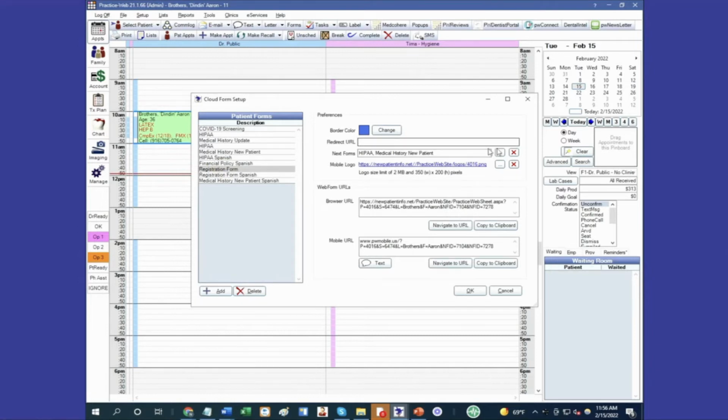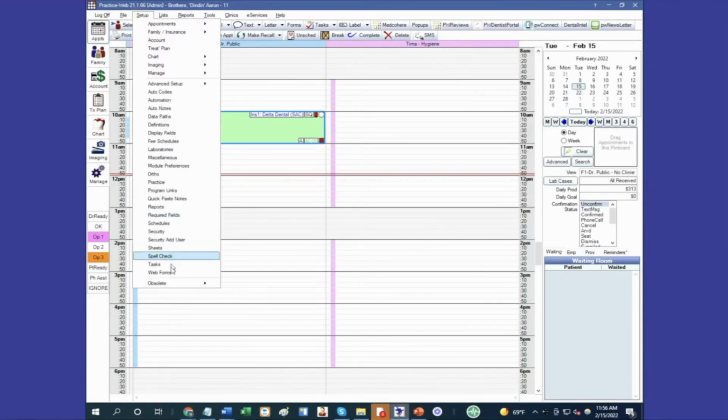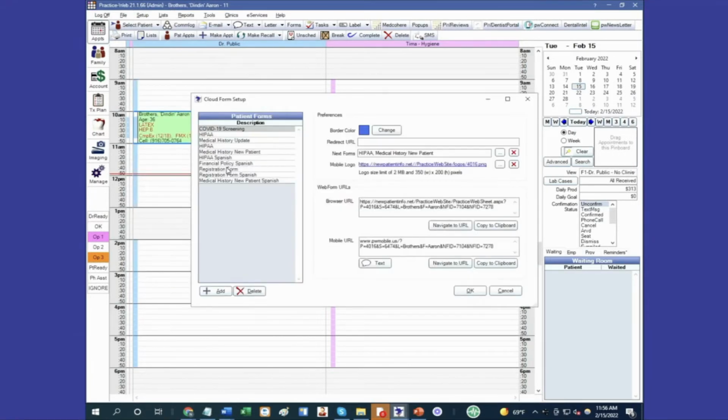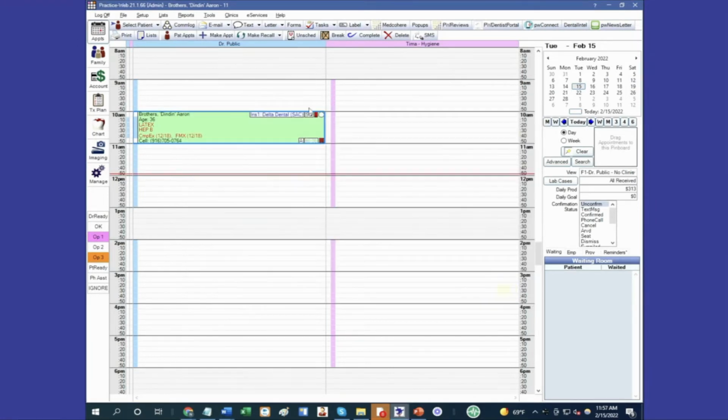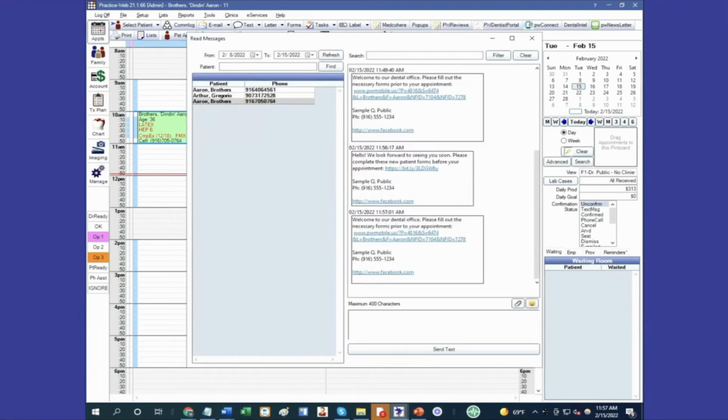You can create the same set of forms, and then the selected patient will already be there, and you just click that text button and they got the text. So it's quicker in a way, but some people find it confusing to go here and do this. But you can see that Aaron Brothers is already the selected patient, and we'll see in a moment that the patient got the text as well. If we go to the text, read messages, there's that second one. That second one is the one we just sent from the web form screen.